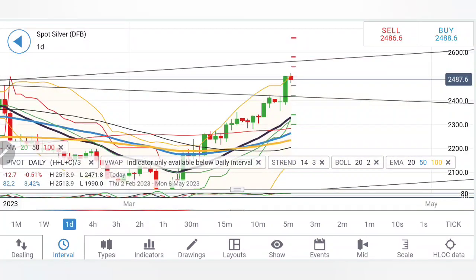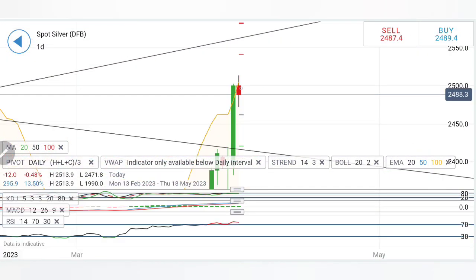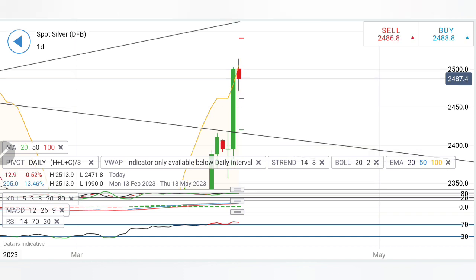RSI very near to the overbought levels. And if you look at the daily charts, see, on the daily charts, $25 levels is the opening level. It has seen 25.15. It has seen slightly lower levels at 24.70. It means there is a little downward push, but then you have to wait for it to break past 24.70 levels in order to confirm the bearishness.